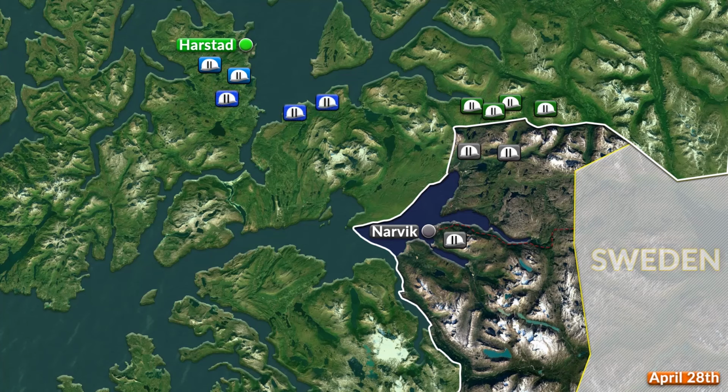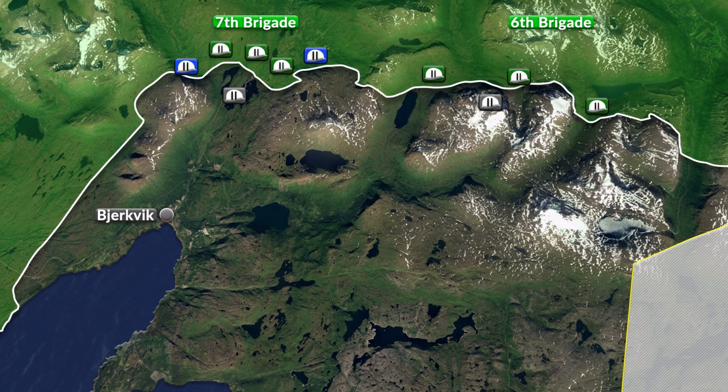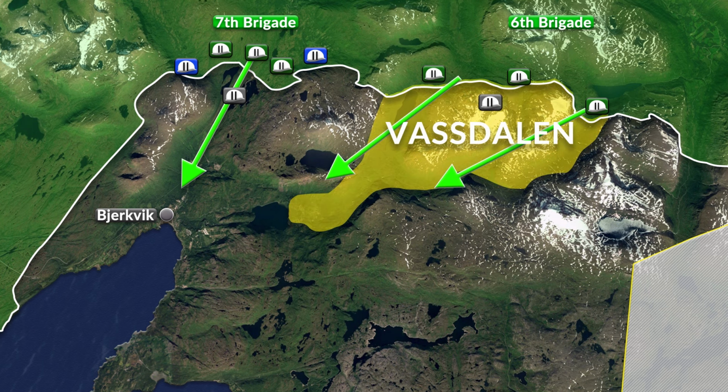Meanwhile, the Norwegians and French prepared to begin a second offensive in the north, with attacks along their entire line. By this point, the Norwegians had reorganised to form 2 makeshift brigades, each with the strength of 3 battalions. In this new offensive, 7th Brigade, supported by the French, were to attack south to Bjørkvik, while 6th Brigade advanced across the wilderness of the Vasterland to the east.